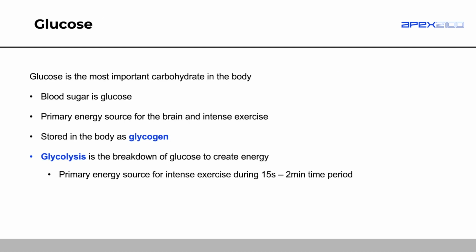So like I said, glucose is the most important carbohydrate in the body. When we're talking about blood sugar, we're talking about glucose. So if you know anyone with diabetes who has to check their blood sugar levels, what they're actually checking is their blood glucose levels.